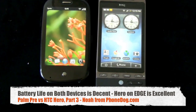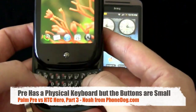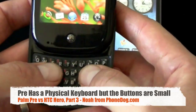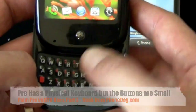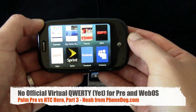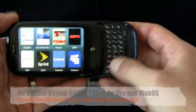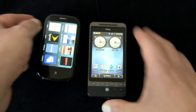For messaging and emails and stuff, keyboards, the Pre has this keyboard, which for me is too small, but it is a physical keyboard, and you can kind of get used to it, but for me it's just way too small. At this point, there is no virtual keyboard, so if you're browsing a web page in widescreen mode, there's no way to enter anything without opening the keyboard, and then you can type sideways if you can, or rotating it. As of right now, there is no widescreen keyboard officially available.